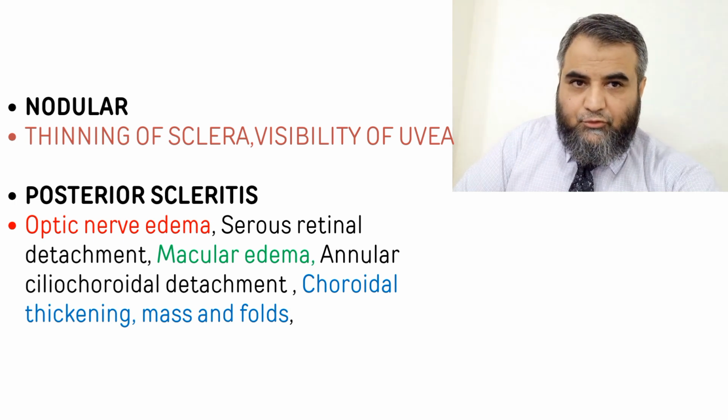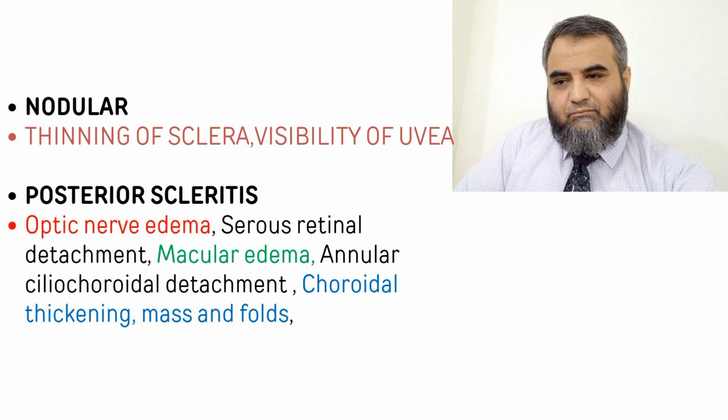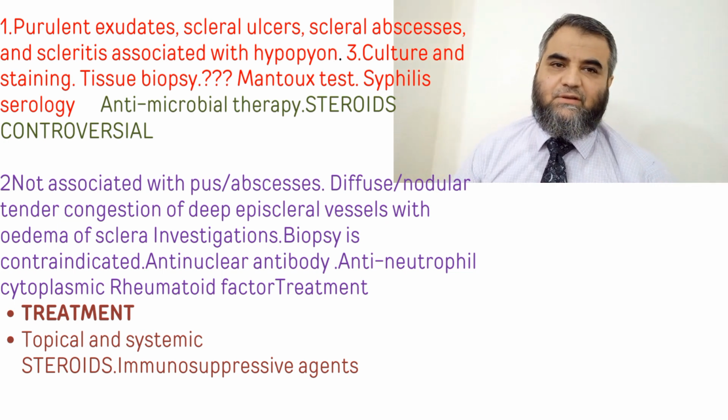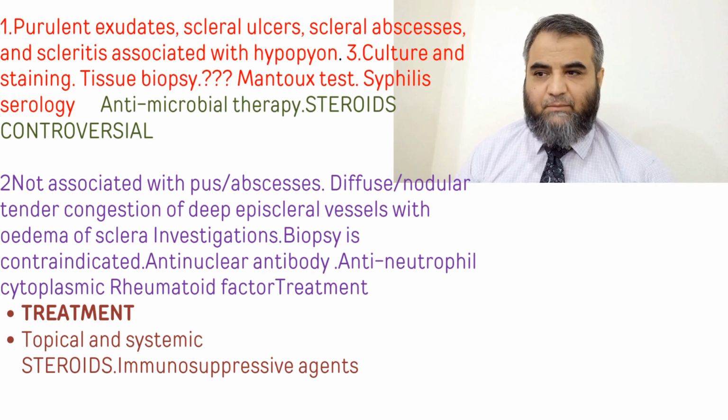If we talk about posterior scleritis, if it involves the posterior segment, then you may have optic disc edema, macular edema, and even cilio-choroidal detachment, choroidal thickening, mass and folds, all these things once the posterior segment gets involved. A few steps to differentiate infectious from non-infectious: if there is an infectious cause, you will see purulent exudates, ulcers, abscess, scleritis with hypopyon.